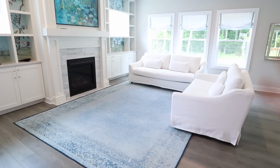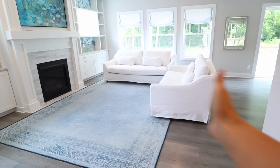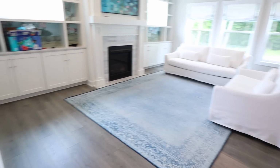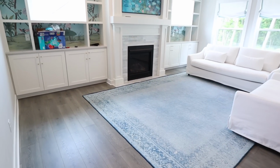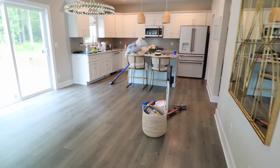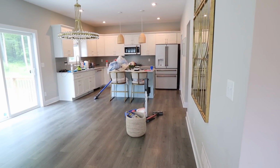It's harder to find furniture, I feel like, that fits in this room because it's a little more narrow. So that's really the only thing I could say as far as a negative and something just to keep in mind. And then one thing I was thinking about last night is, it's interesting that this house is 5 bedrooms.